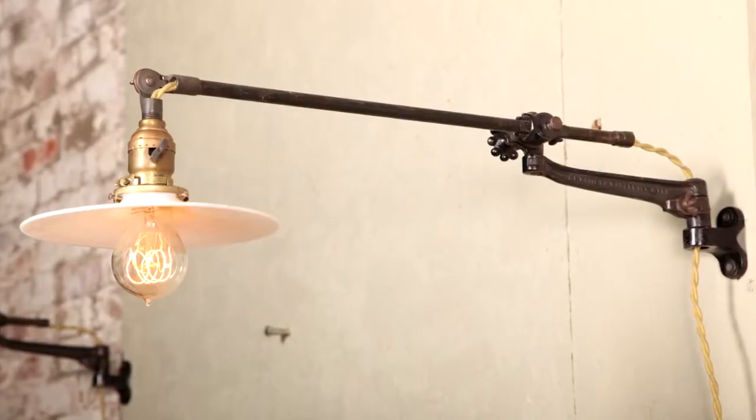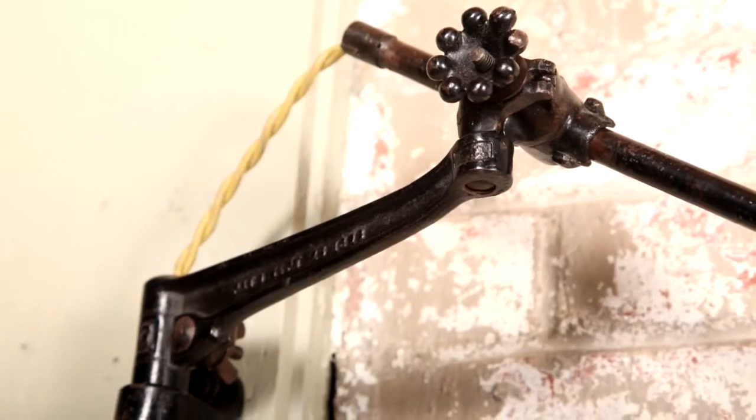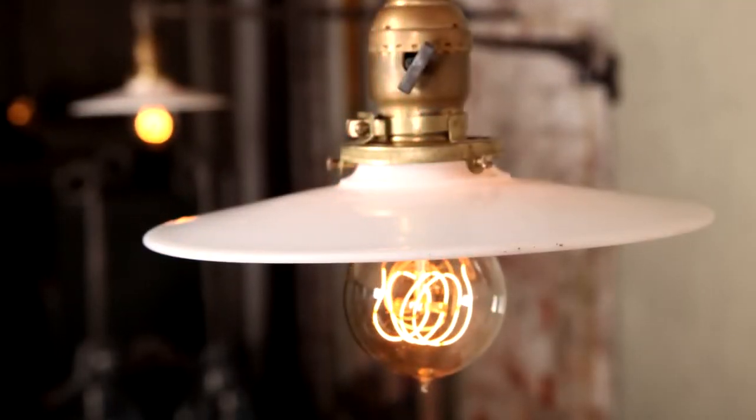Not only for its beauty and its functionality, just to be able to say, I have an original piece of American industrial history in my home that we still use today. I think that's brilliant. I think that's something that you pass on and pass on and pass on.